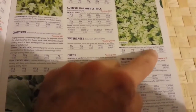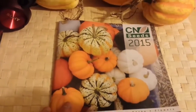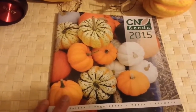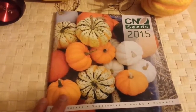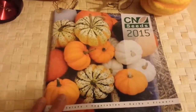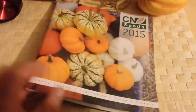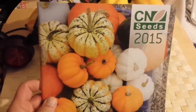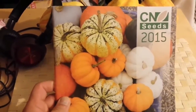Very spicy, pungent taste. So, the 2015 seed catalog for CN Seeds: whatever I'd like to grow, if they have it here, I'll buy from here. If they don't, or if I find another place with a better price, I will go for them. But my first reference point is CN Seeds. In my opinion, it has worked for me. It's the best seed catalog I could come across.